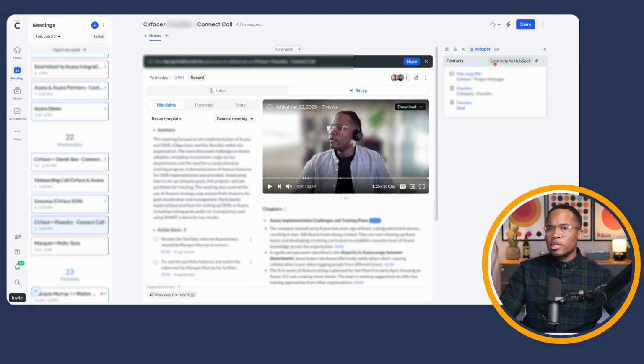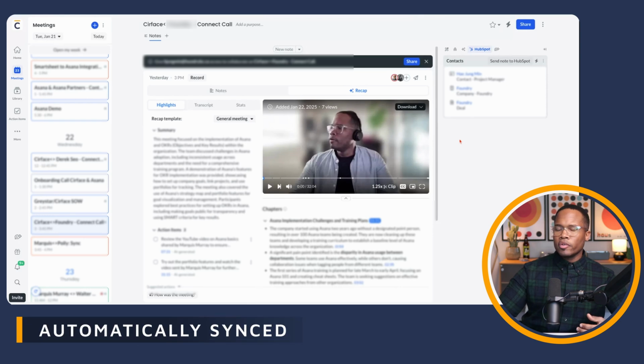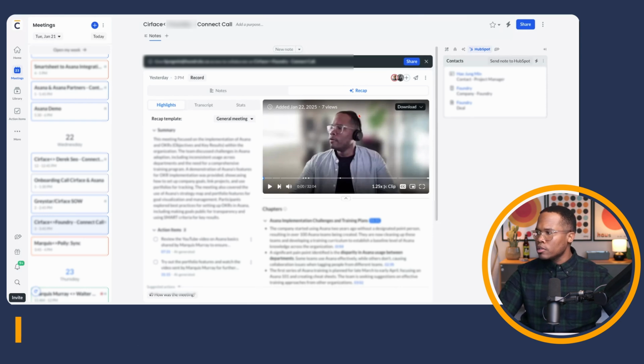I can send my notes to HubSpot, but I know that because there were notes taken, it's automatically synced over to HubSpot where we keep all of our customer information as well. So again, another step I don't have to take. I don't have to download notes and download a PDF and put it somewhere and summarize it and copy and paste. It's just right there for me.